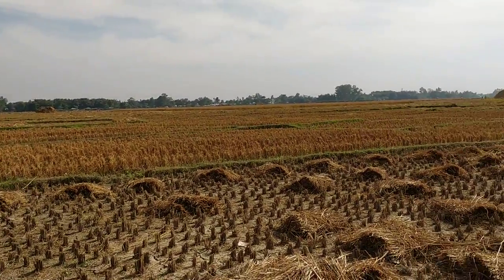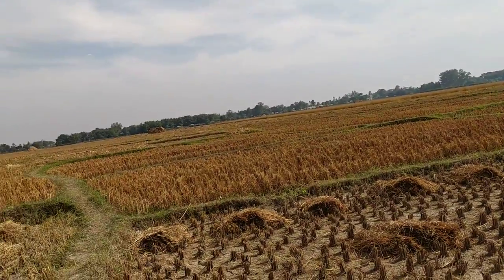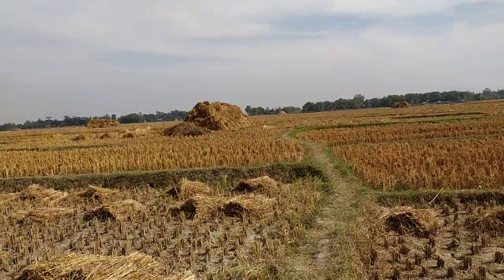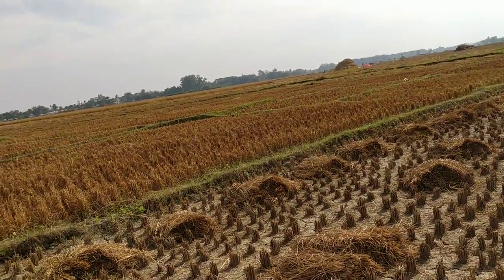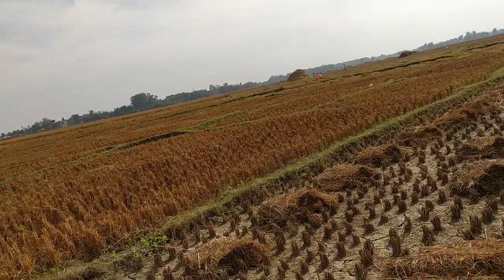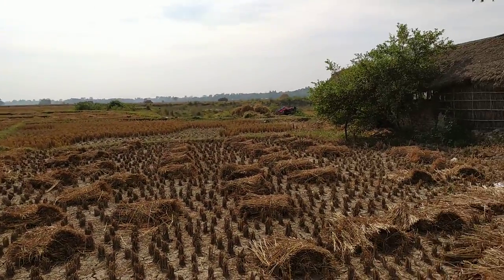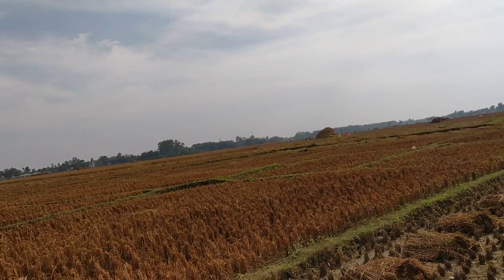So today we are going to see the village life. This is Dumraha, and mainly it's situated nearby Chumka and Inarva, known as Dumraha. So you can see here the beautiful land.